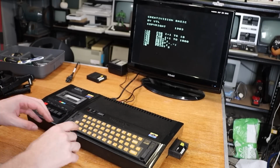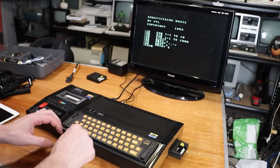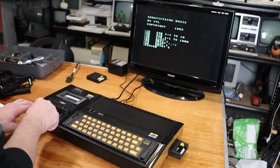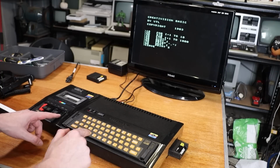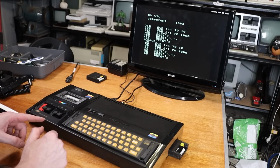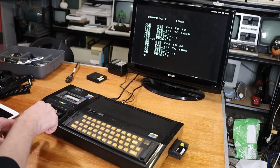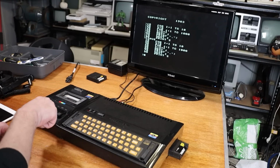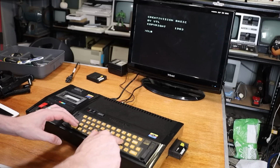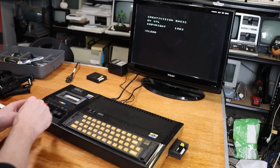Okay, I believe the command is simply CSAVE. Got it on pause. Okay. Stop. Rewind. Okay, turn it off. Turn it back on again. And we should be able to go CLOAD. Enter. Play.